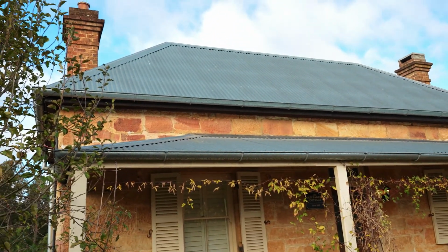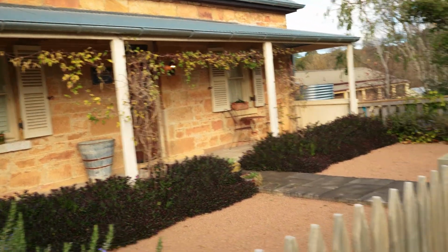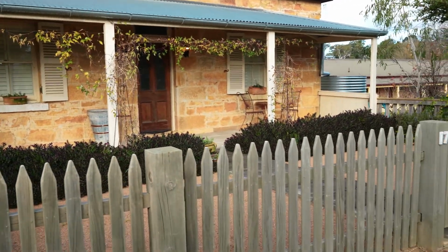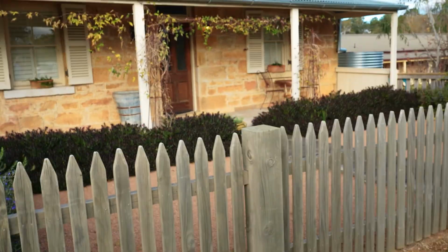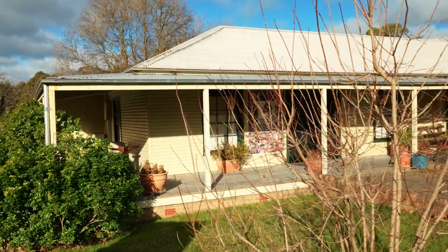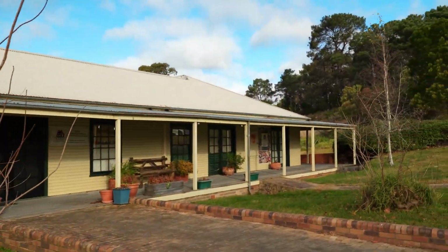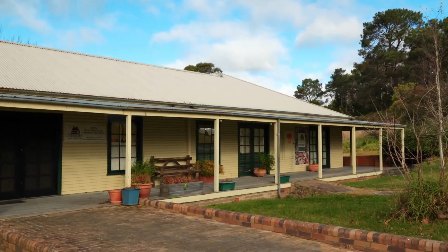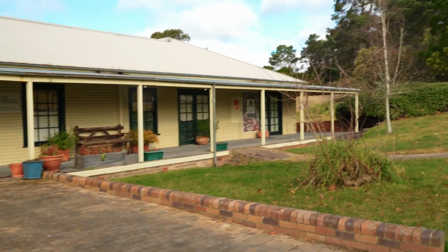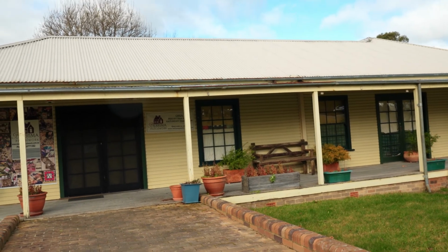Let's check out this building. I think it's made of sandstone. So this is what we are seeing. This town is full of these historical style buildings, which were built around the 18th century in colonial style. Now we are looking at this property. This property also looks like it has a colonial style, but I think it might be a bit younger than those 18th century properties, because it looks like it's mainly made of weatherboards.